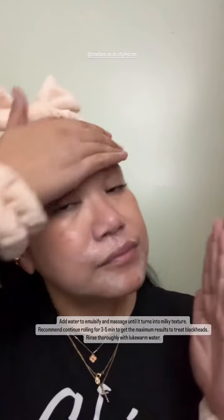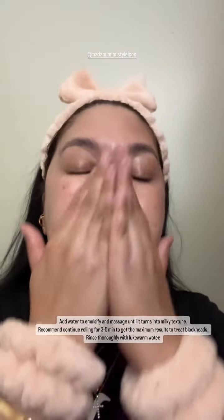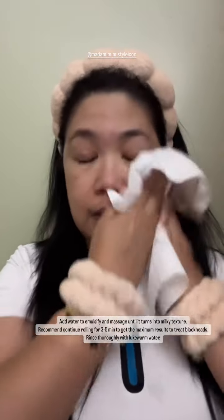Add water to emulsify and massage until it turns into a milky texture. Recommend continuing rolling for 3 to 5 minutes to get the maximum results to treat blackheads. Rinse thoroughly with lukewarm water.